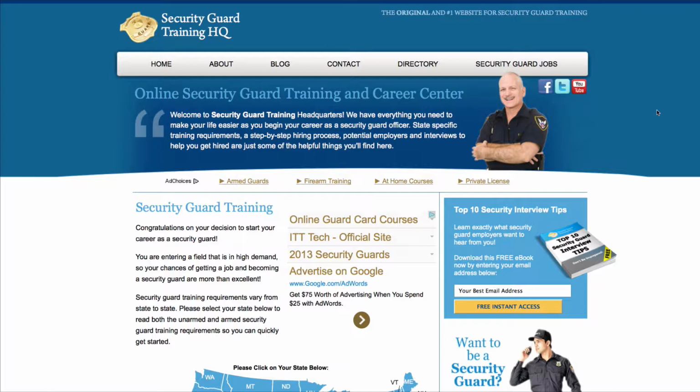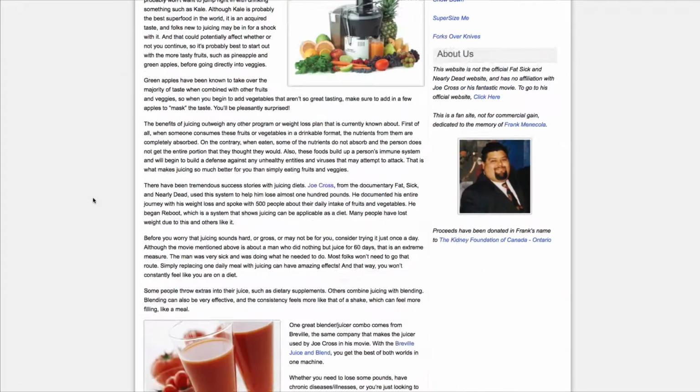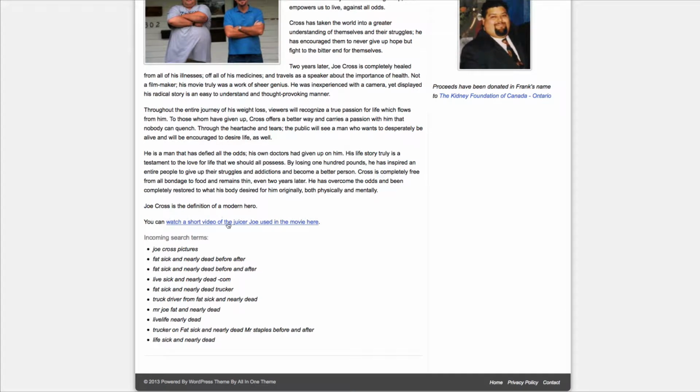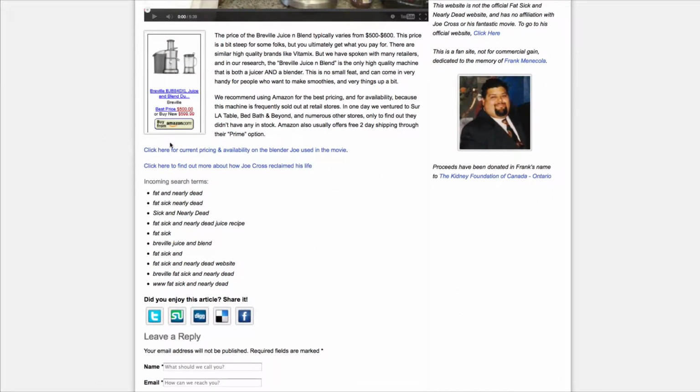In terms of the site structure, we can take a look at their menu area right here. There's an about page right here on the security guard site, whereas right here there's really no about page. I mean, is juicing for you? That's just a page that's for optimizing, and this links back in to one of the other posts, probably just links within another page. Reclaiming a healthy life. Let's see where that links back to. Watch a short video of the juicer, Breville juicer blend. Just a little YouTube video, click here for current pricing.